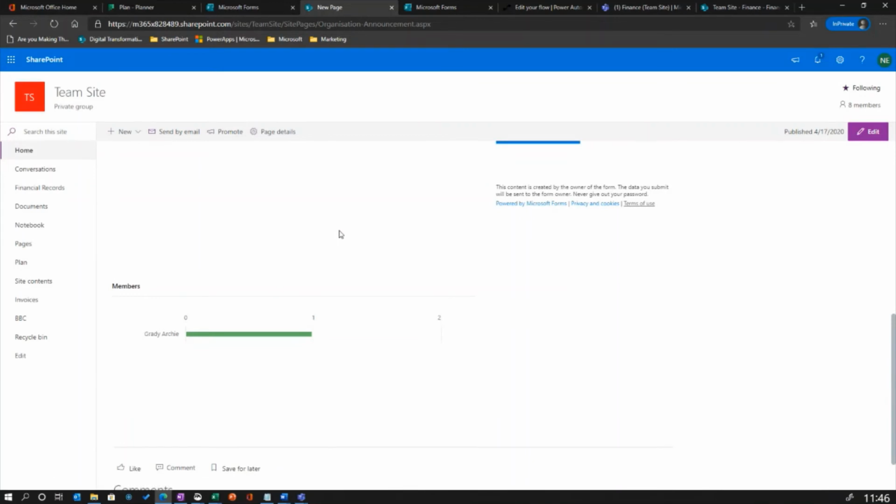So I think that is a really powerful use. It's had a lot of great feedback since we started doing it, because it informs people, but it doesn't take a lot of effort.